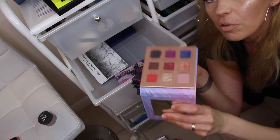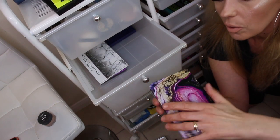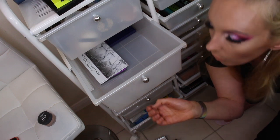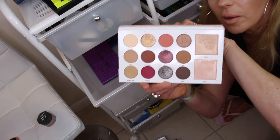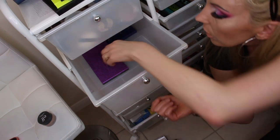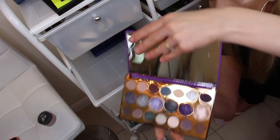Focallure Night Elf. Very simple, very purplish. Very nice. I have a review of this. And got Revolution. Beautiful, beautiful palette. I keep going to it. Utopia palette. Really nice. A lot of purples, a lot of blues. The Morphe MUA. Really nice palette. Very neutral, very beautiful. It's easy to create a real simple look. I'll keep this. A Revolution and beautiful purples. This one is gorgeous. I still keep on going back to this too.